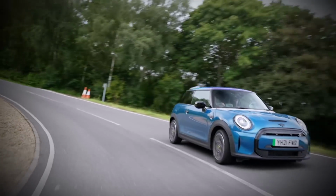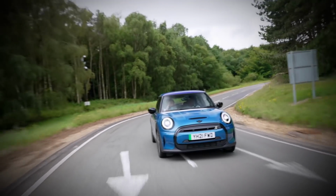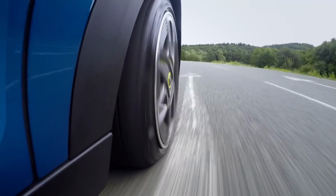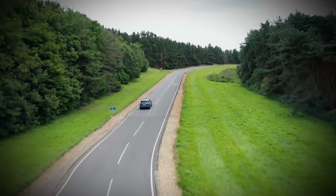It feels very well made, very well engineered, really lovely turn-in. I can feel the whole chassis, it's talking to me nicely. It's the typical Mini thing, isn't it? That go-kart driving feel. It's robust, totally robust. Yeah, it feels hewn from a solid piece of granite, almost. Good job.